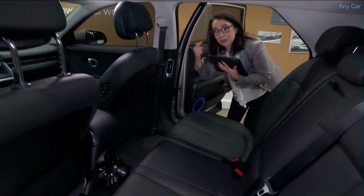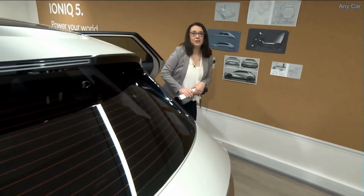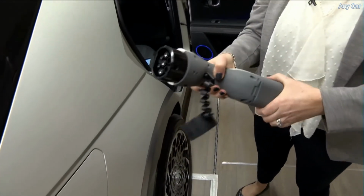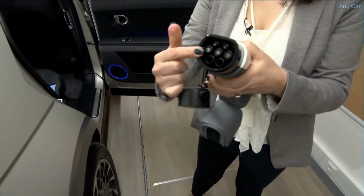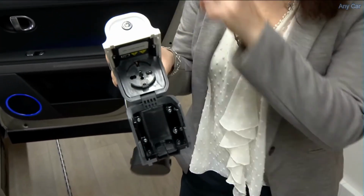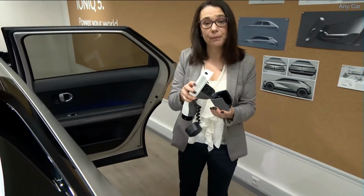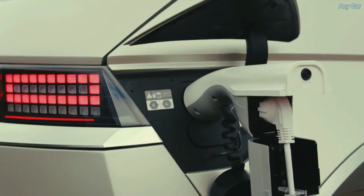But I'll show you now the outside V2L. For the outside V2L, you will need this, and it's delivered as standard. It's an adapter. You've got the Type 2 connector, which you plug on the car. And here, this is a European plug, but it will be a 3-pin. On this, you can put the granny cable, for example, and trickle charge another vehicle. So this is IONIQ 5 acting as a power bank. It uses the high voltage battery to power other items.